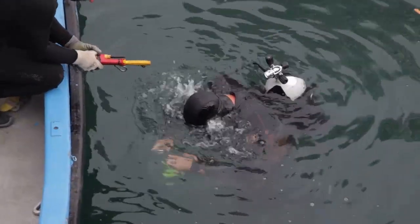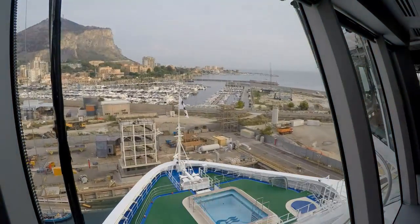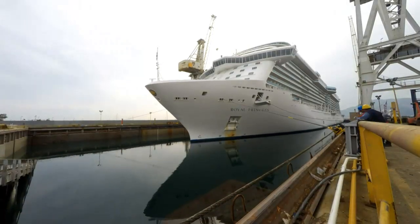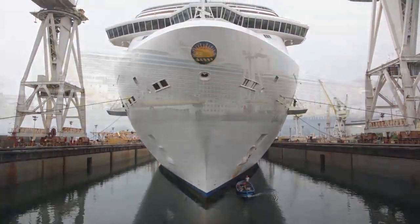There's divers, one at each end, one at the forward end of the ship, one at the aft end. And we literally move the ship a few inches, make sure it's perfectly in place before we start to drop the water down. And then we lower the ship very gently onto the blocks. As we lower, normally the stern touches first, which it did in this case, and then we lower the bow down onto the blocks, and then the ship is fully on the blocks.